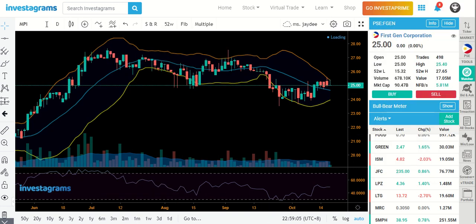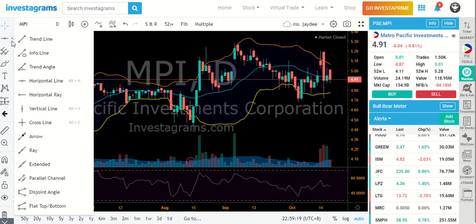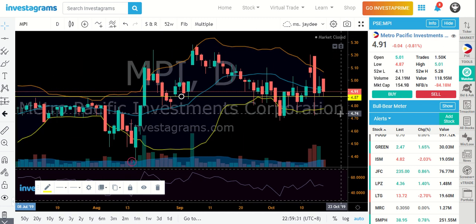MPI. For MPI, this used to be a resistance, right? Normally, a previous resistance will act as a support. So when it broke out of the resistance, now it's trying to revisit that resistance, and now it's creating a support at that level. The support area would be around 4.87. So you're pretty near, if you want to get in around that area.